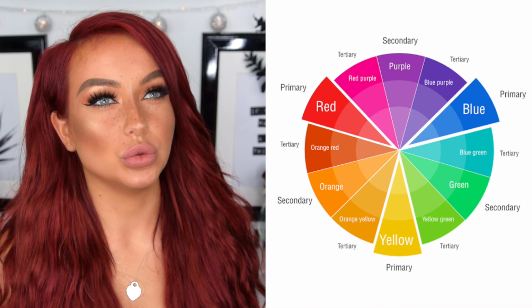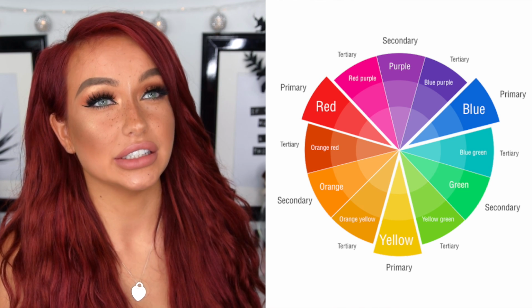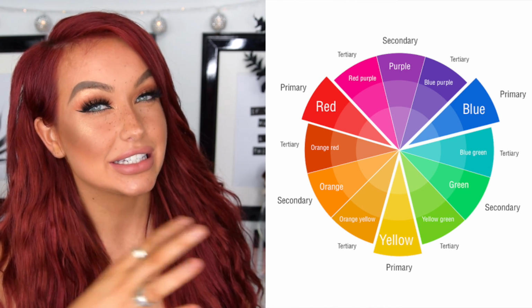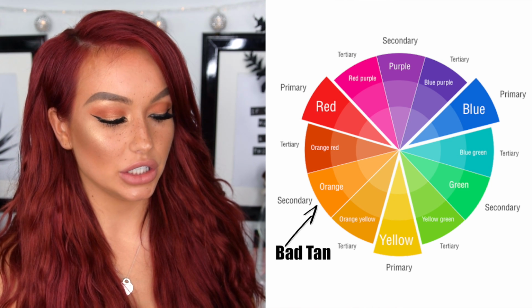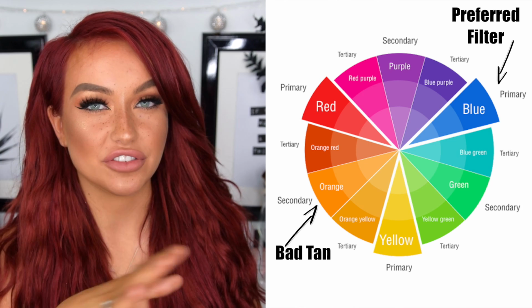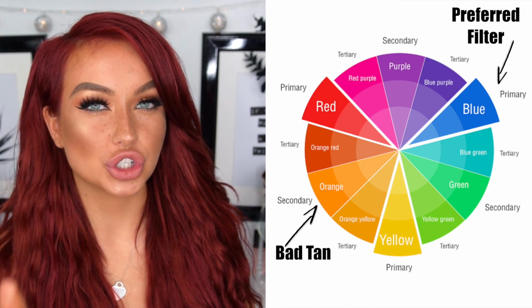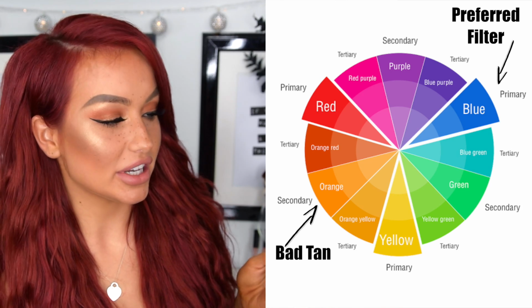So I'm just going to put the color wheel up here. Let's say that I would color correct a photo where I have gone a little bit too mad on the tanning situation, so I look orange. I would essentially use purple or blue as a filter over that photo to make me look a little less orange. I really hope that this makes sense.